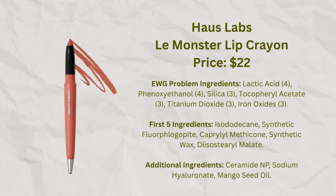And then Haus Labs also has a line of lipsticks, or more specifically lip crayons. So these are called Le Monster. And again, these also came out with mostly bright shades to begin with, and then they added another 4 shades earlier this year. So I have felt like these Le Monster lip crayons in general have been very highly underestimated in terms of people paying attention to them.